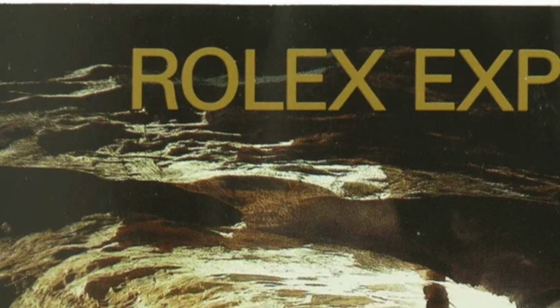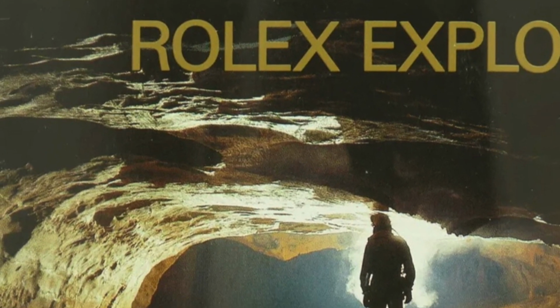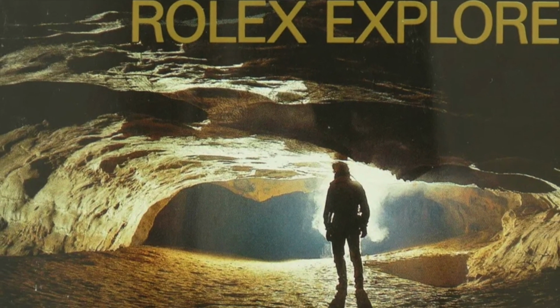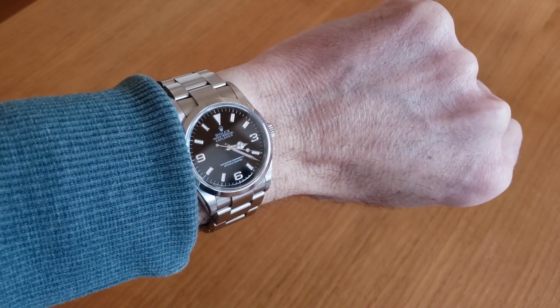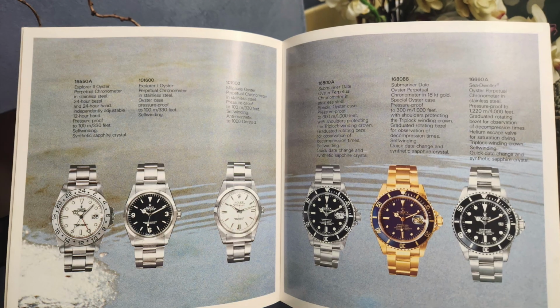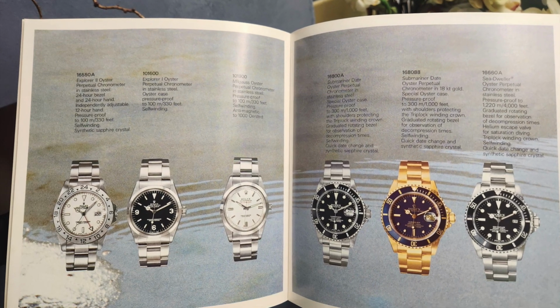Either way, to me, what I take home from this is Rolex saying, "This is the kind of situation we made your Explorer watch for. Put your Explorer on your wrist and have your own adventures." That's awesome. Anyway, if anybody has any information on this, I'd love to know more.